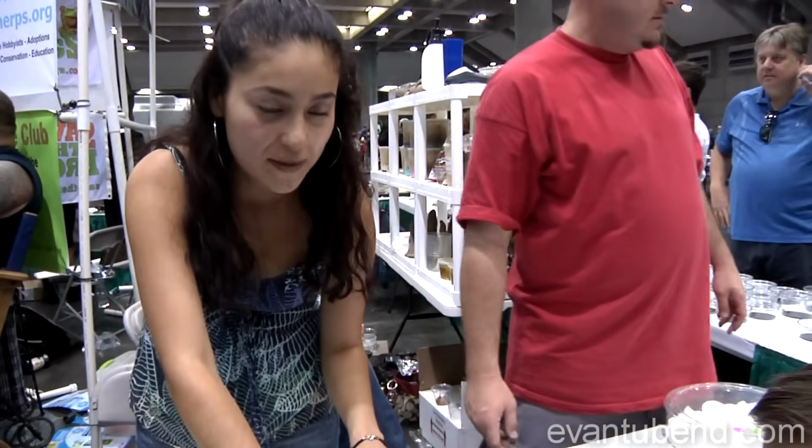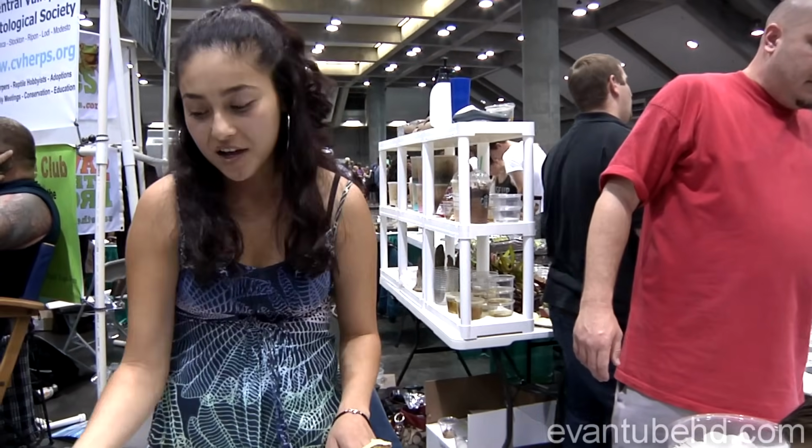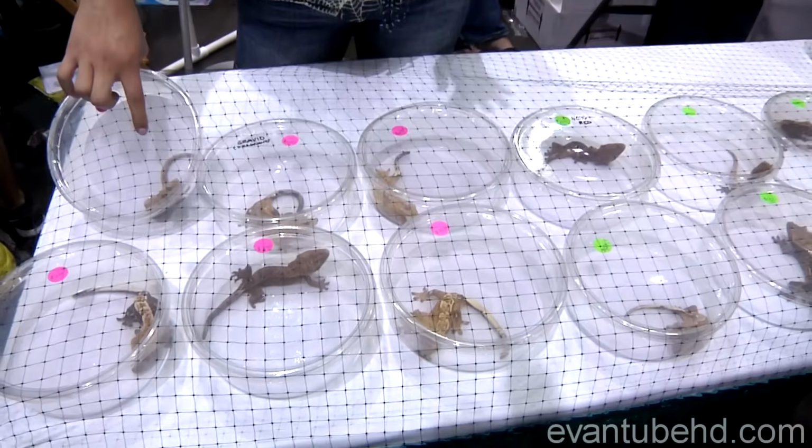They get more of a mustardy yellow type color. Like, and this one turns red. It's just a different one. This one is like this. That actually turns red right here. Oh wow.